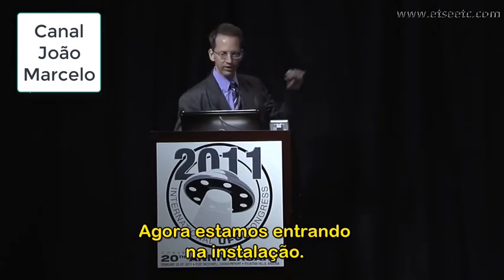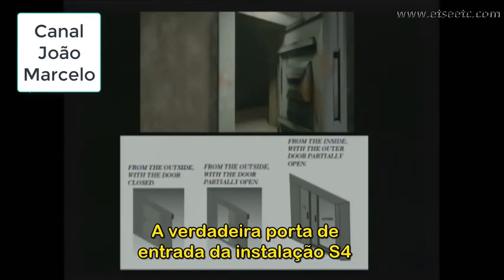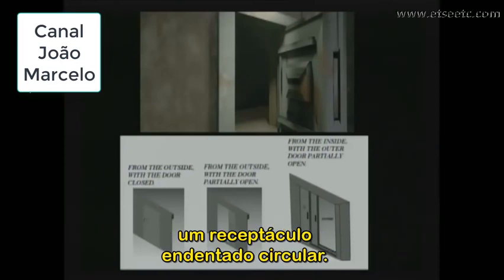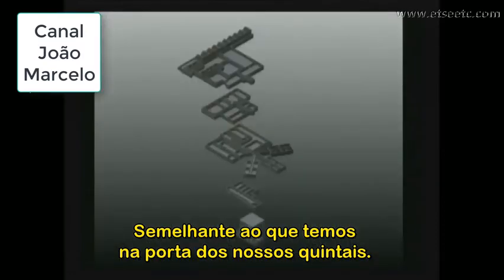Now, we're entering the facility, and you'll see this swinging door to enter the facility. It turns out that that is actually incorrect, so we've made the correction. The actual door to get into the S4 facility is none other than a double sliding glass door with an indented receptacle, which is circular. You turn that to the right, that's how you get into the facility. Very similar to what you would see on your patio door.